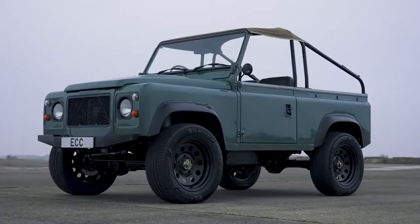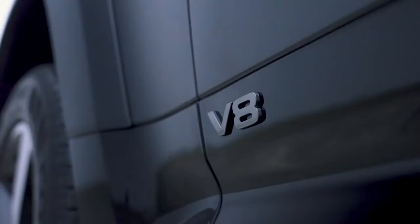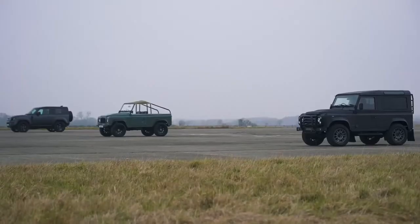So I'm sat in a Land Rover Defender, the old one. It's a very special old Land Rover Defender, more on that in a moment. Next to me is another old Land Rover Defender, but a very special one too, more about that in a moment. And then on the far side is the new Land Rover Defender V8. And of course, we are going to have a drag race.